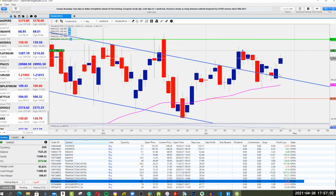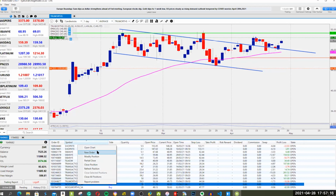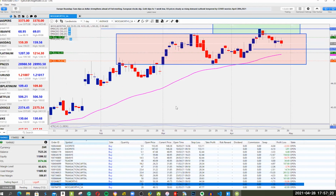And we had a nice bullish engulfing candle as we were testing what was the resistance level on the Truworths, which has now turned into support, looking quite decent there on Truworths. And then last on my open trades is Woolies, looking quite nice.